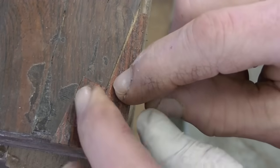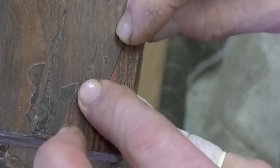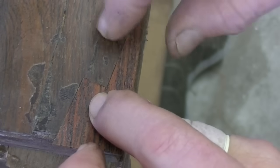Alright, that looks like it fits pretty well. This veneer is a bit thinner than the existing veneer, so I'm going to cut another piece to go under it.